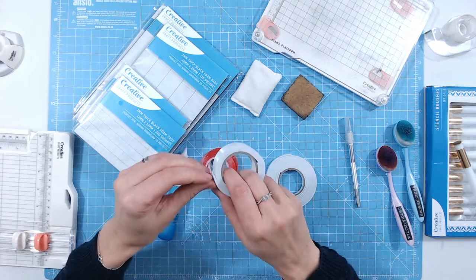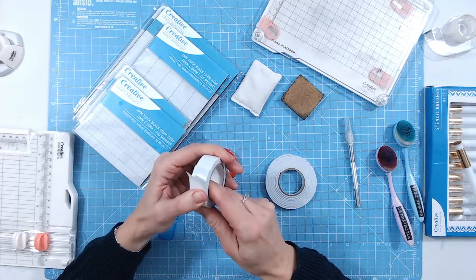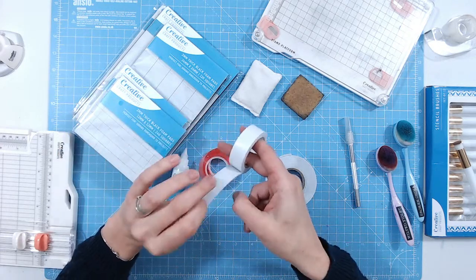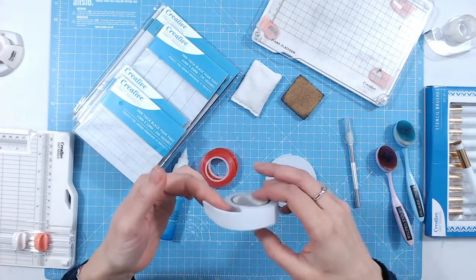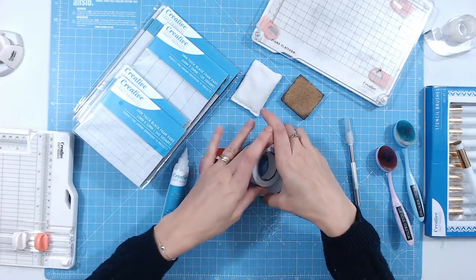And the reason I love these is because the backing paper just comes away so easily. You can cut them with your scissors. You don't get loads of gunky residue on them. They stick really well. Look, I've just stuck that to my finger. I know some foam tapes, they're not quite as sticky as you'd like them to be, and you need to add glue and things. You really don't with these.